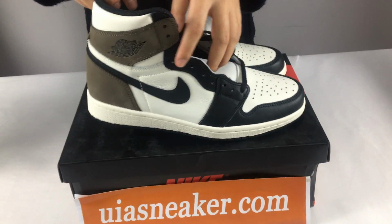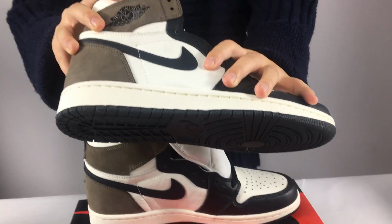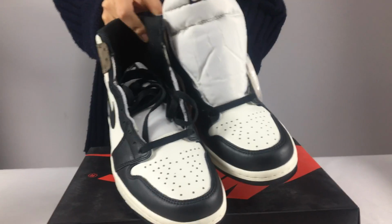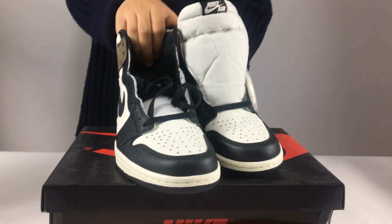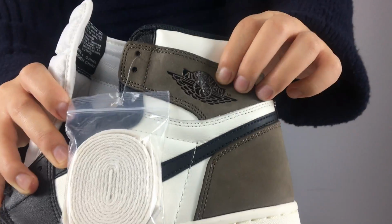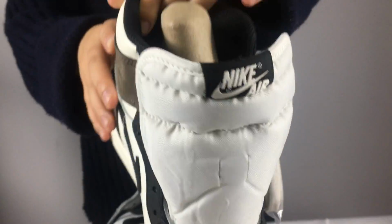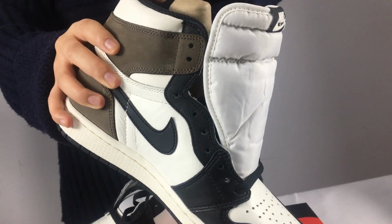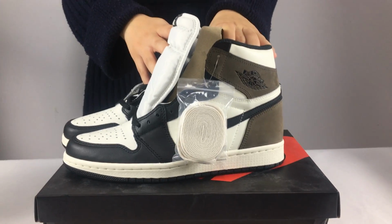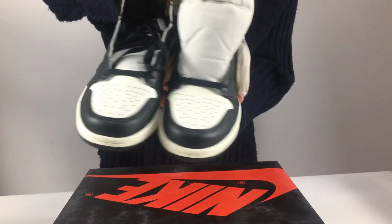The upper on the Jordan 1 High Dark features a cyan leather base with black leather surrounding the toe box, eyestay, and heel, and a black leather swoosh. The Jordan Wings logo on the ankle and the Nike Air branding on the tongue pay homage to branding that can be found on the original 1985 Jordan 1.